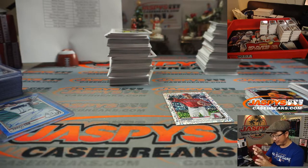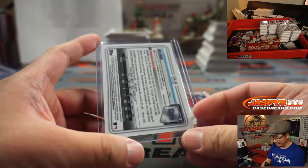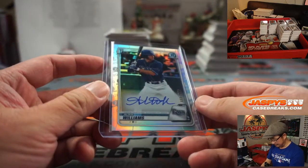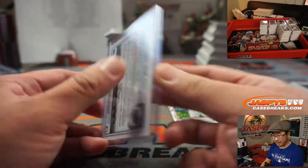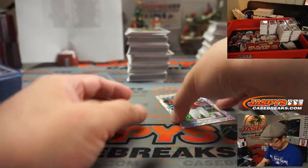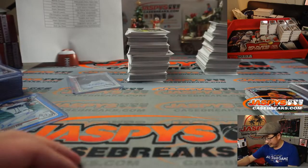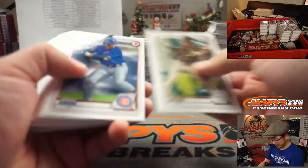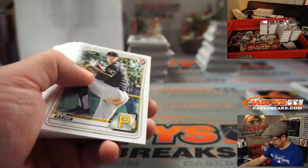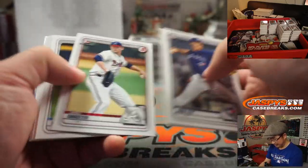Forgetting that Baseball America and FanGraphs and MLB are all saying he's a top 10, top 20 prospect easily. Aleca Williams, Tampa Bay Rays, that's for John Samuelson. It's our first auto out of the second box that's on the table right here. But yeah, imagine all the people who dumped Aaron Judge autos too early, and then next year he comes around and just destroys, becomes one of the hottest players in the product that year.